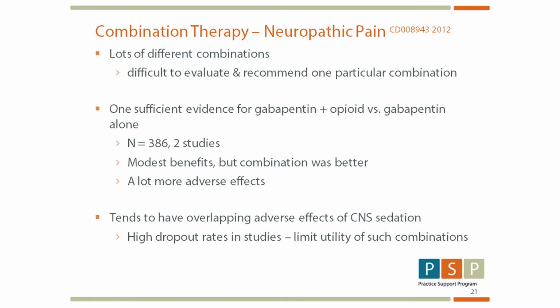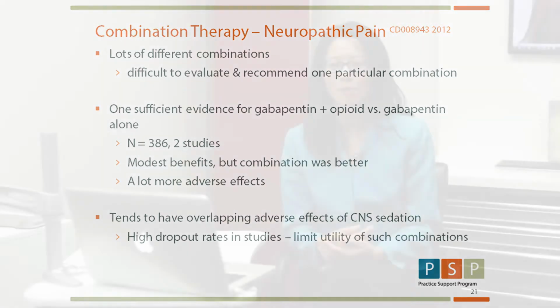We don't have enough time to highlight all the different studies out there that are looking at combination therapy, not just between two drugs, but within multiple drugs and even non-medication strategies. Unfortunately, the studies are really hard to do, and it's hard to tease out which medication is doing what effect. However, there are some studies that highlight that by using a combination of two different medications that are sitting at different receptors, there is an enhanced improvement in pain relief. For example, here, two studies using 386 patients in total showed some modest benefits in the combination of an opioid and gabapentin. Now again, there are a lot of adverse effects because of some of those overlapping side effects of both of those medications.